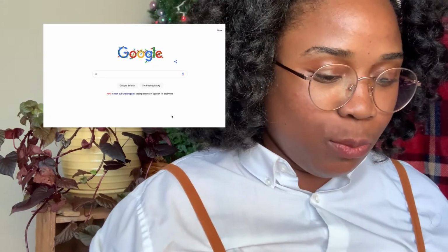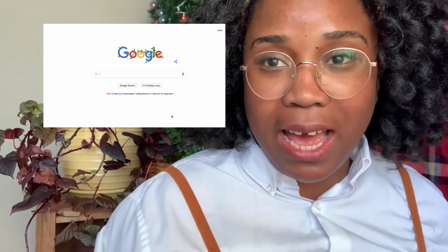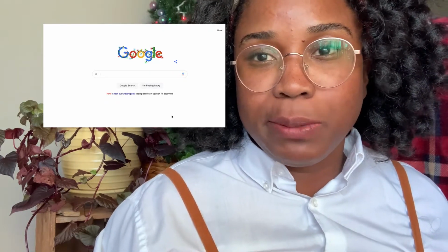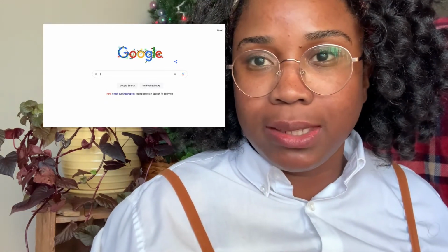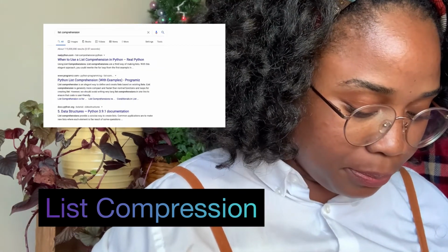And so what you want to do is open up a bunch of tabs, 12 tabs in your Chrome browser. And we're going to start searching for pretty specific programming terms. So what I was searching for that night was list comprehension, because I was doing some research on Python. So let's start with that.